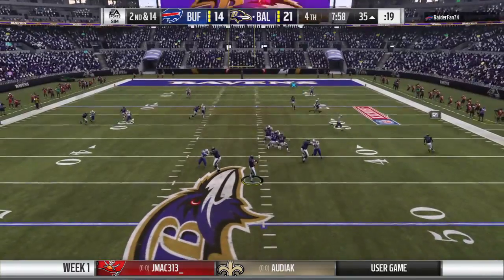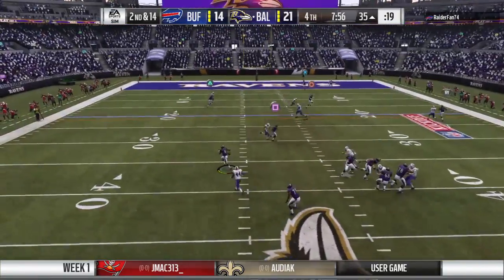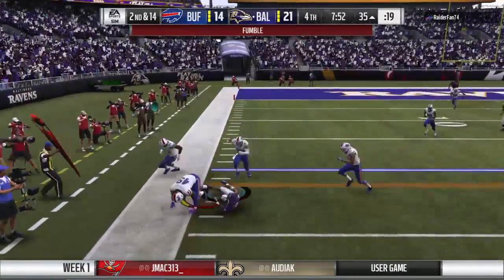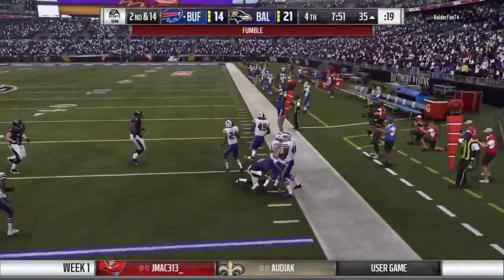To throw on second down. Jackson dancing to his left. Oh, no, he lost the football. Now this is picked up by the Bills.